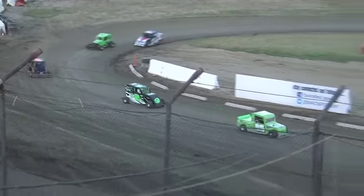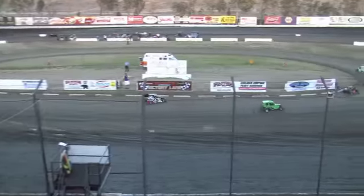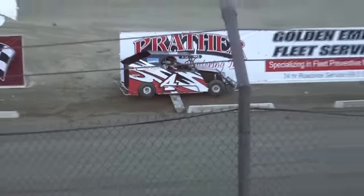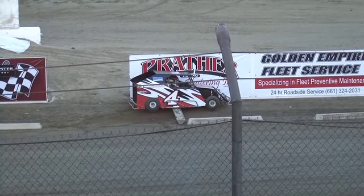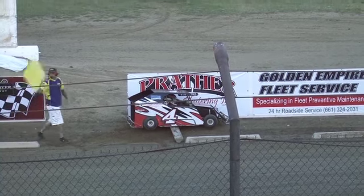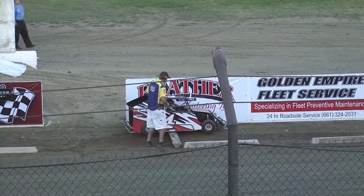And then we're going to round out the field with the number 4 of Cade Lewis, hitting the parking curbs and stuck. I will be the first to admit that in no way are we laughing at the misfortunes of the 4 car. I'm more laughing at the fact that the curb went with them.